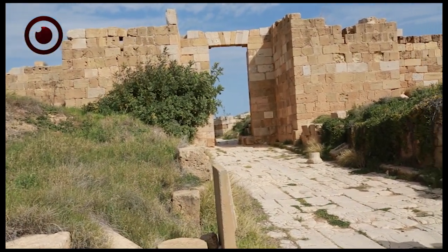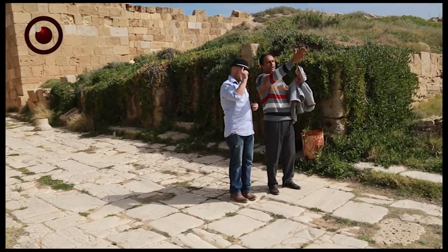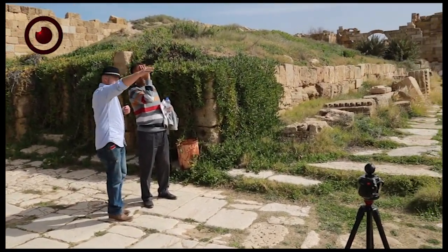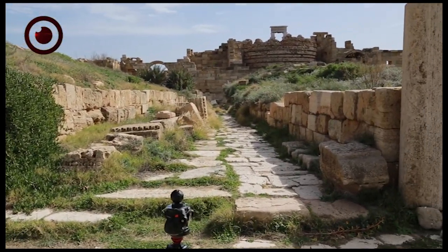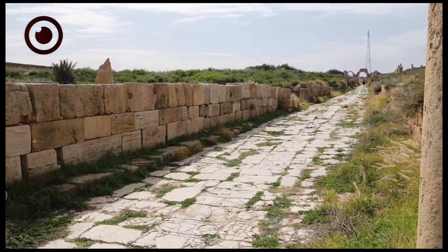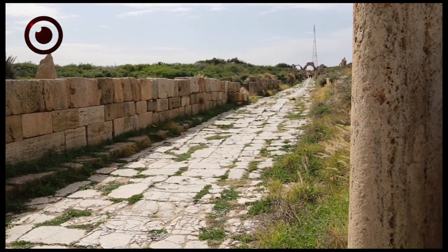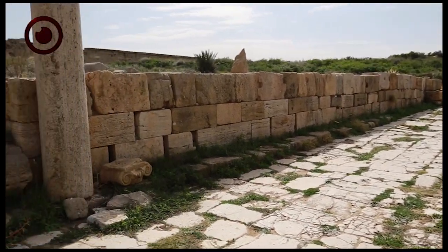This is another small alley here. But if you look straight down this way, viewers, look behind you again, this leads all the way to the big arch, the Severus Arch, where we began our journey. But there are two small arches on the way here. One belongs to the Emperor Trajan, and the other belongs to Emperor Tiberius.